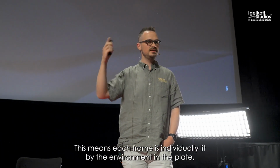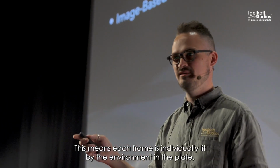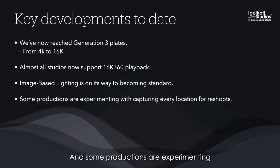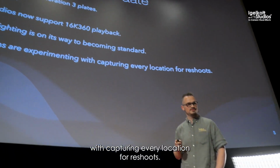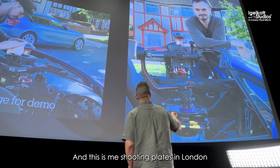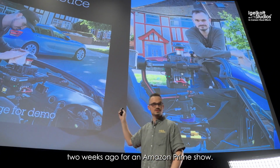This means each frame is individually lit by the environment in the plate rather than using traditional lighting setups. And some productions are experimenting with capturing every location for reshoots. Here's a demo for 360, and this is me shooting plates in London 2 weeks ago for an Amazon Prime show.